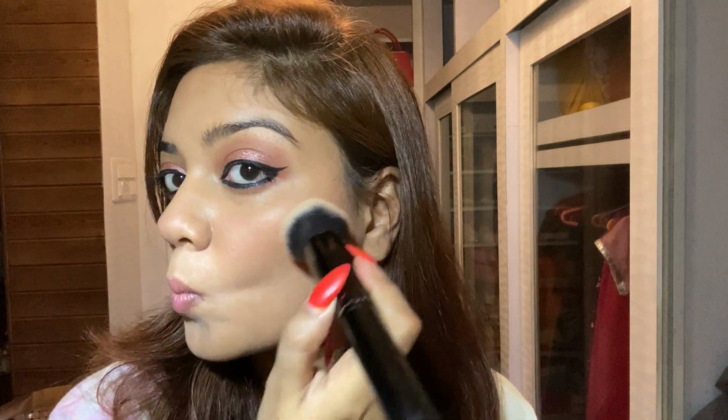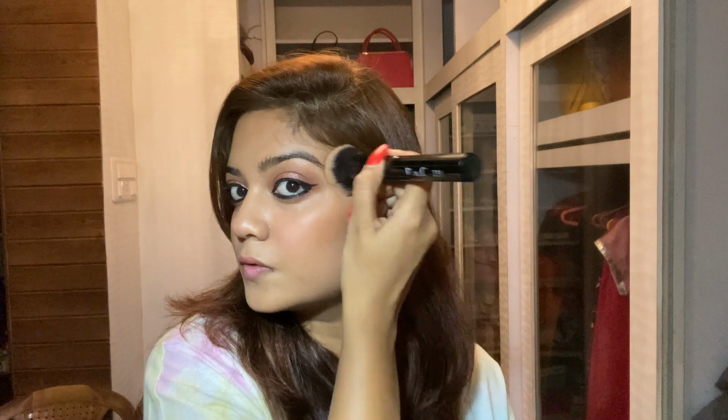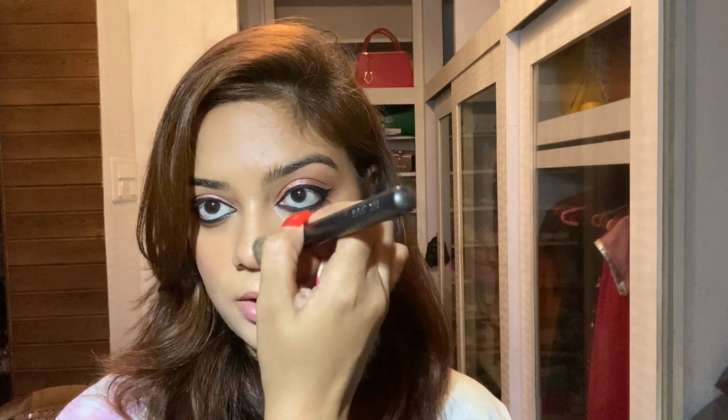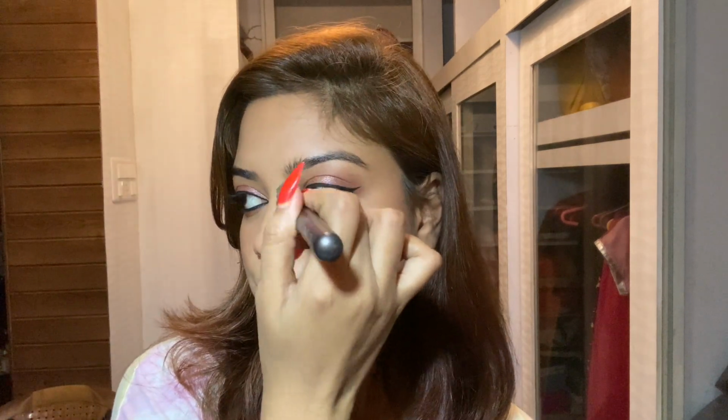It's an amazing bronzer. I don't like bronzers that give a very unnatural, ashy, muddy look. I like more of a blush cum bronzer color, something like this, that gives a very nice natural orangey look, and it just blends into my blush. So yeah, a little bit on the jawlines, a little bit on the nose to make the fat nose look slimmer. I don't know if it does, but I like to do it. It's a ritual.